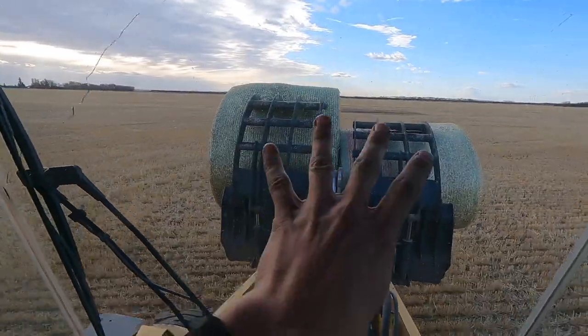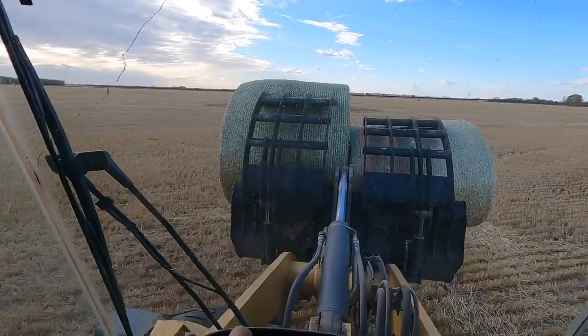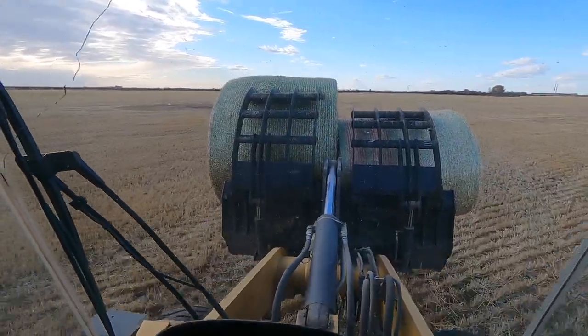People have asked why there's two separate sections to the grapple on this bucket, and this is why.